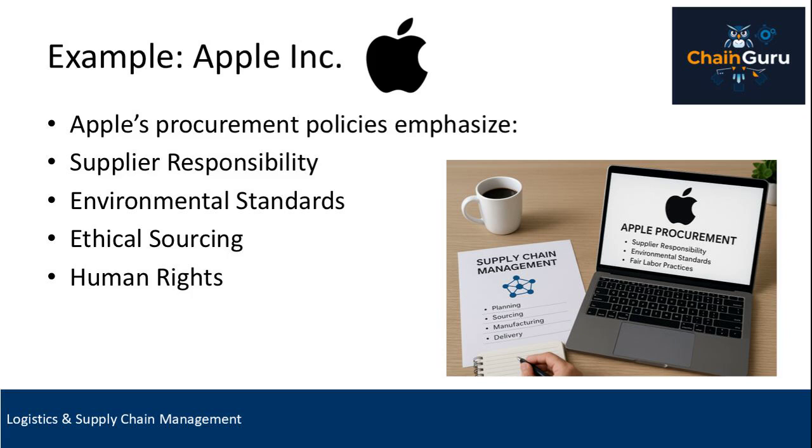Apple conducts regular audits of its supply chain, particularly in regions with weaker labor laws. If violations like unsafe conditions or underage labor are found, suppliers must act immediately, or Apple will end the relationship. On the environmental side, Apple emphasizes sustainable materials, carbon footprint reduction, and waste minimization. Suppliers are held to high standards in energy efficiency and resource use.